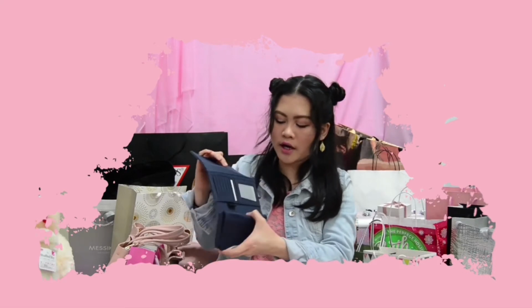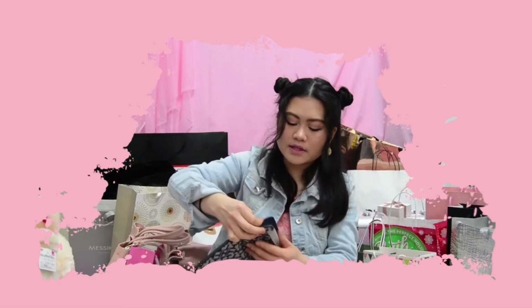Ayan yung wallet. Ta-da! Like, ta-da! Sobrang social! Tapos ayan, tingnan nyo guys. Merong 100! I don't know kung anong currency to. So, just let it be.